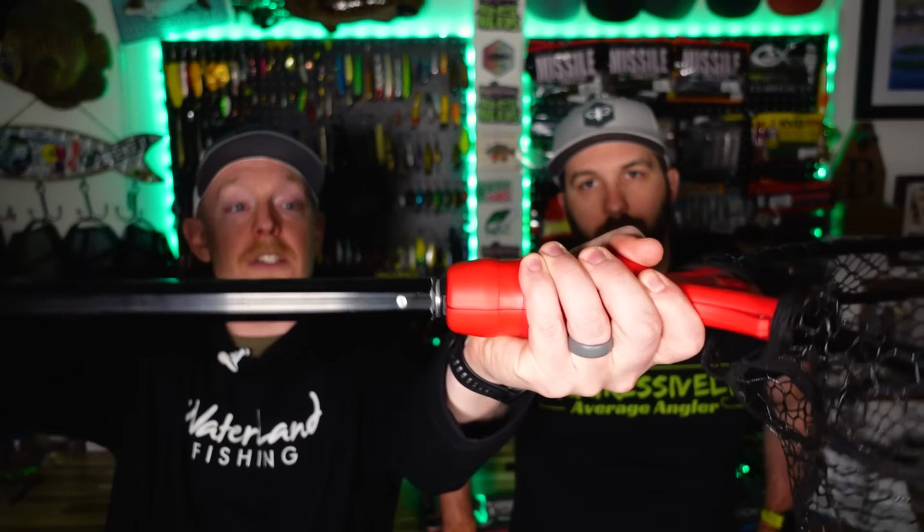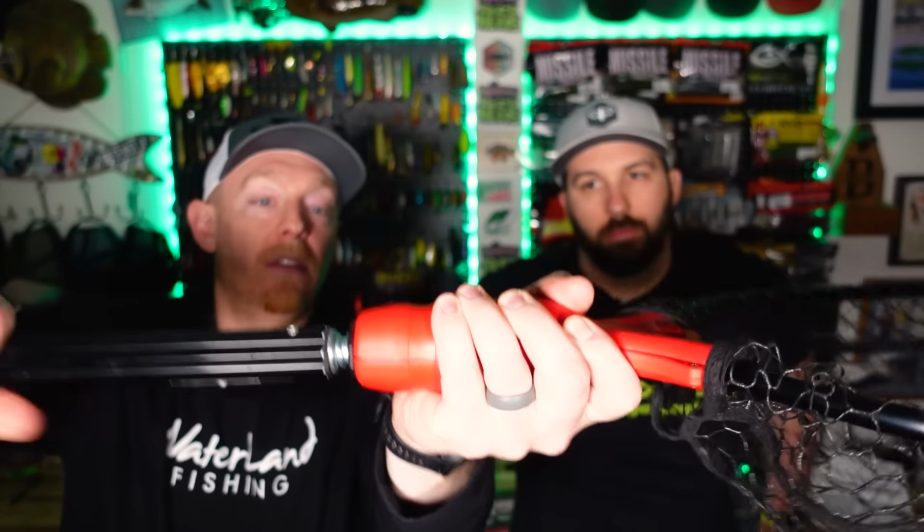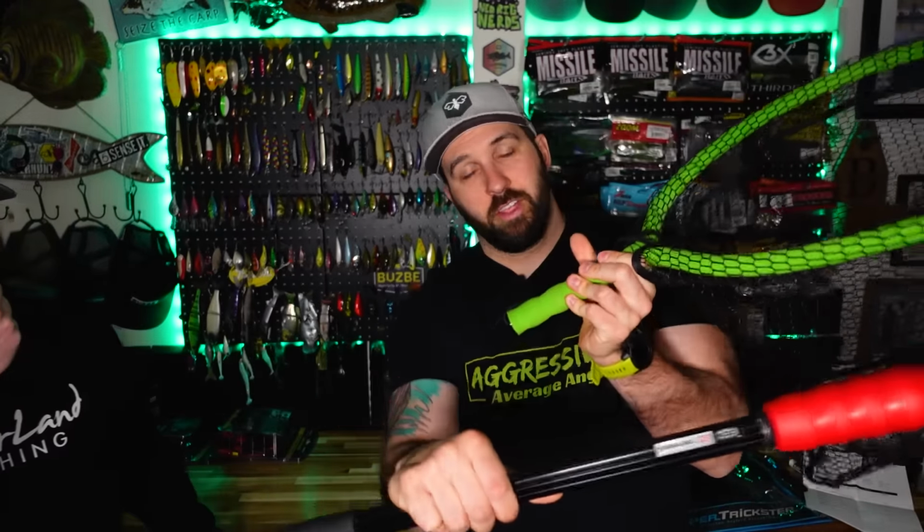There are some really cool features with these. You can unscrew this handle. I'm gonna get around to it. And then you've got a short net, then I get the other net. For somebody who is really concerned with maybe losing tournament money, has pride and money on the line, this might be more of the net for you. The main difference is this, and I'll tell you from experience.